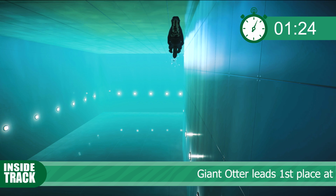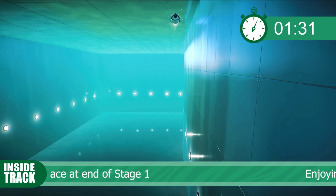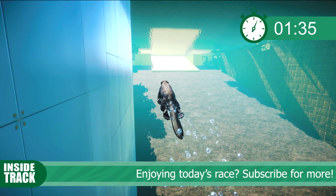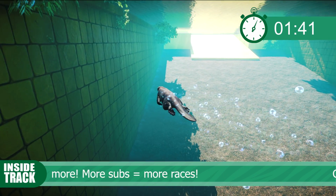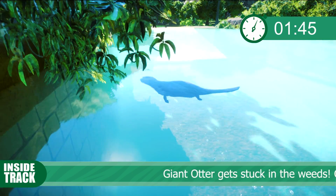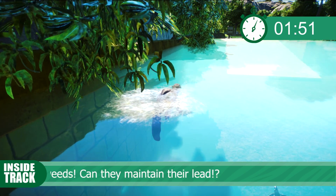Otter and African penguin starting to make their ascent into the second stage of the course, which is the rainforest swamp. Bit more hazardous terrain with that one, so not a straight swim for them. They may lose some speed on that side of the course. Here we go, Otter making their way up, and they will be surfacing any second now. They seem to have surfaced a little too early. Yeah, getting caught up in the weeds there.